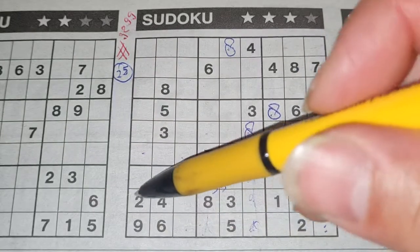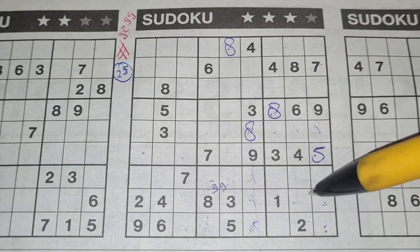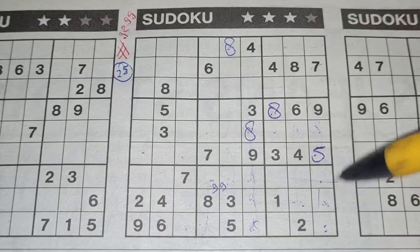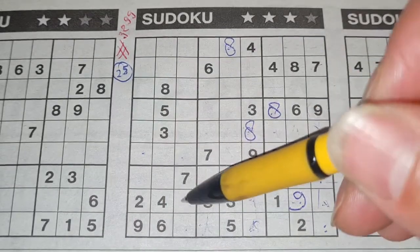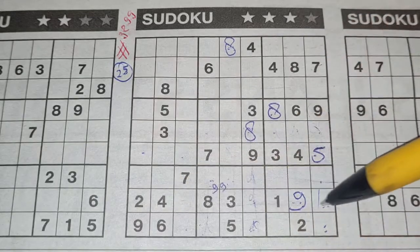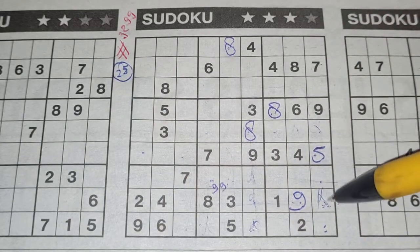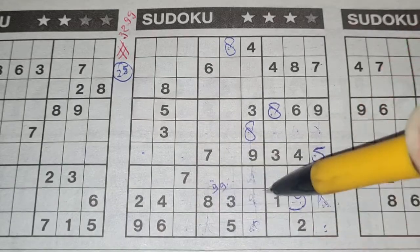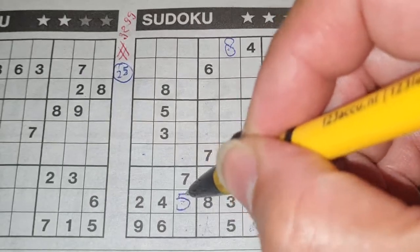9 in the last row. So the row between. The only 2 places for the 9 should be here or there. We see there 9, no 9 there. 9 should be there. 3 missing numbers in this row. One of the missing numbers is 5. We see here 5, no 5 there. Here a 5 in this big square, so no 5 there. The only place for the 5 should be there.